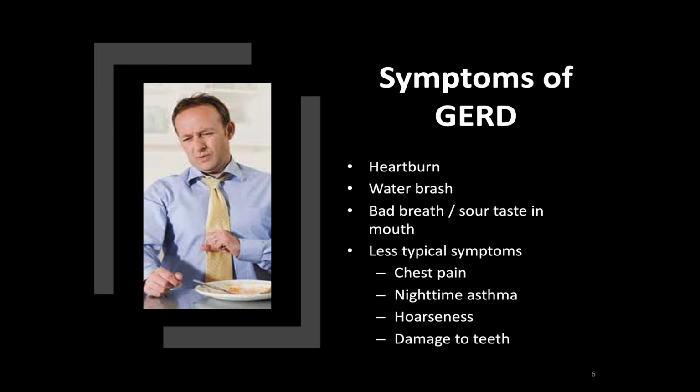So the symptoms of GERD are heartburn, that sense of burning sensation in the chest, water brash, which is hot liquid coming up into the back of your mouth, bad breath, sour taste in the mouth from the hot liquid that comes up, and less typically, people sometimes complain of chest pain, nighttime asthma, which is waking up short of breath because the food has come back up and gets sucked into your lungs, hoarseness from irritation of the vocal cords, and actually even damage to the teeth by the acid that comes back up.